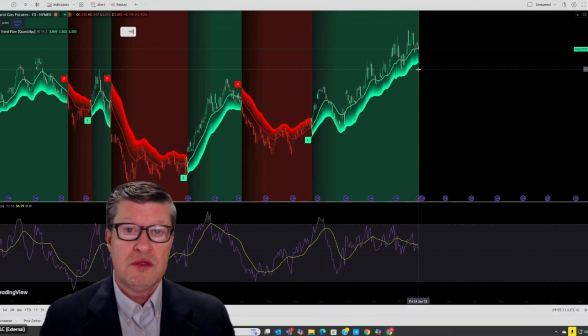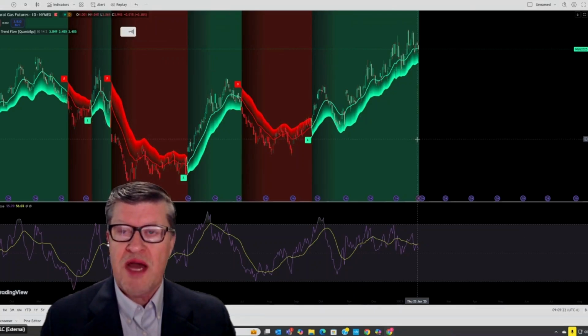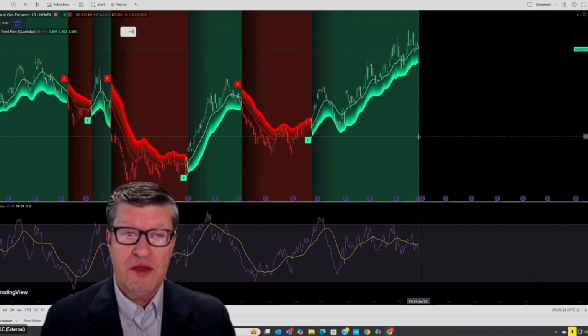In this week's natural gas recap, natural gas prices are down 11.5 cents to 3.83. Here we see the spot continuation chart on tradingview.com with the adaptive flow, trend flow indicator overlap showing that while prices are down today, they've been generally in an uptrend since September 24th for the algo traders.